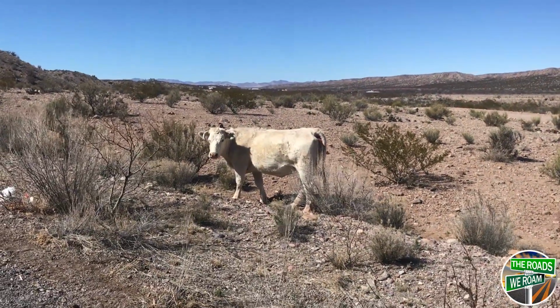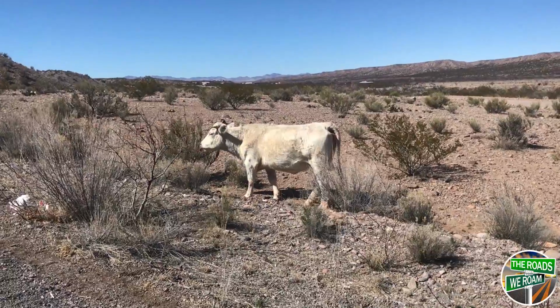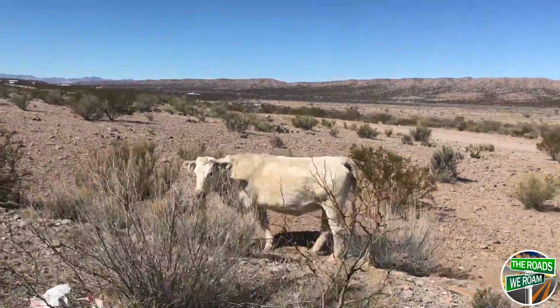Driving into our campground in Elephant Butte, there are a lot of free-range cows around. They're so cute, but be careful.